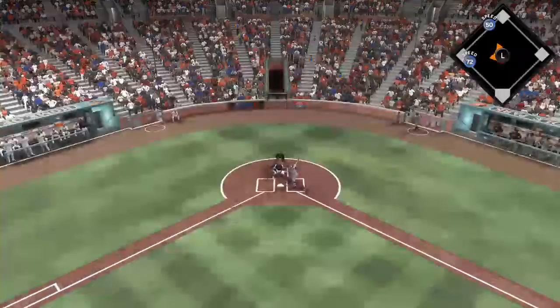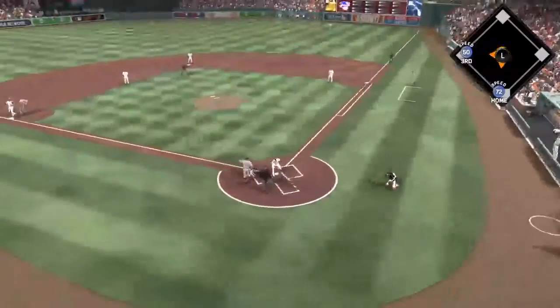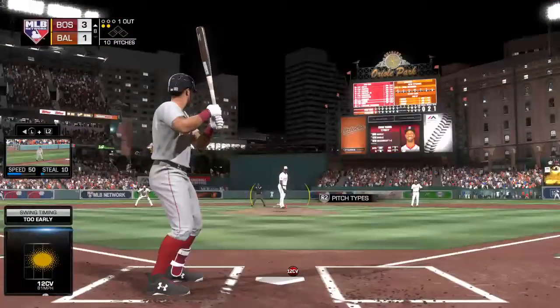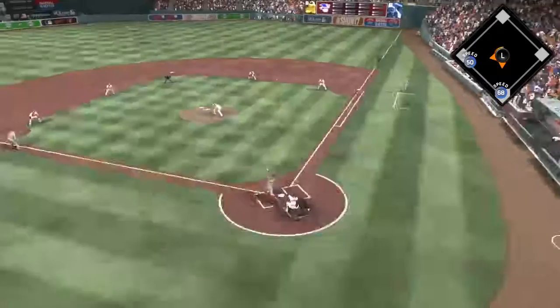Infield's drawn in. You don't want... And this one gets away. A throw to the plate, and the recovery will be in time to get him, breaking from third. And a baserunning gaffe that time, as that's the first out of the inning.